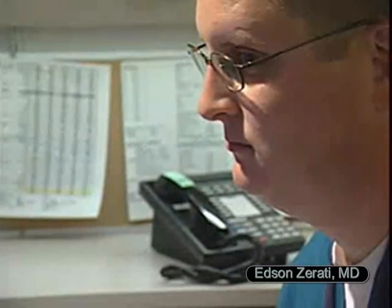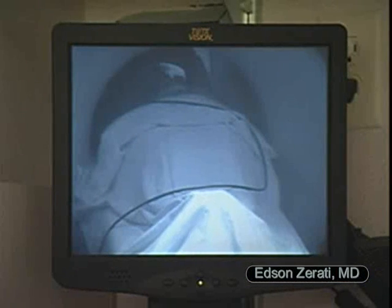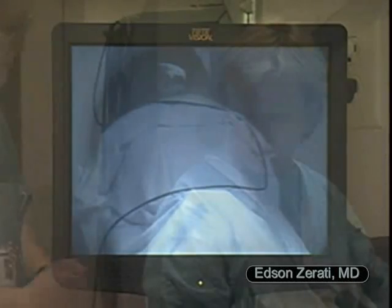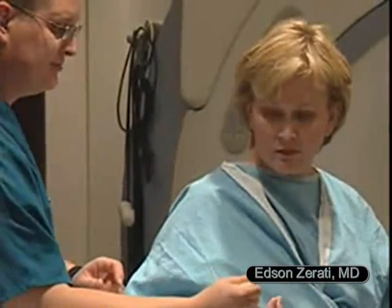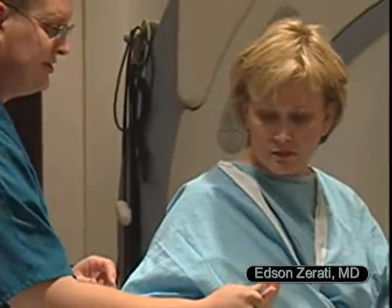The exam itself is painless but noisy. You don't feel the magnetic field or radio waves, and there are no moving parts to see. However, the magnet produces repetitive tapping and thumping sounds, so you may be given earplugs or special metal-free headphones to help block the noise. MRIs that require your head in the machine often include a mirror for you to see out.